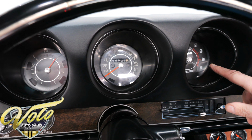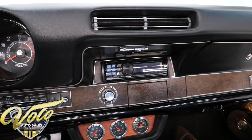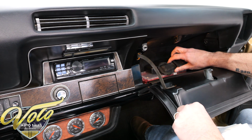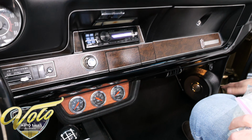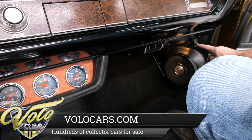They put a tachometer right here. It's an air-conditioned car, so it has the vent. You got a power top switch. But look how nice all this is. Working light, new glove box liner. Comes with a couple of miscellaneous tools. Part of the stereo system, we got kick panel speakers. Do you see this switch right here? I told you there's a surprise.